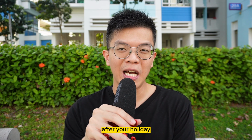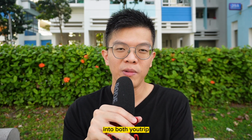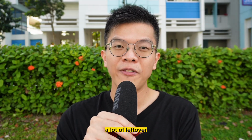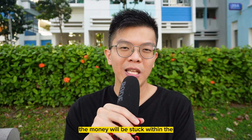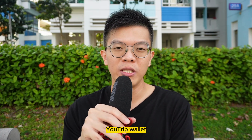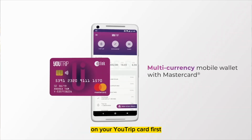Moving on to the next point, excess funds. Let's say after your holiday, you have topped up so much money into both YouTrip or the Trust bank account, and you have a lot of leftover foreign currency. What can you do with it? For YouTrip, the money will be stuck within the YouTrip wallet, so the only way to use up those excess funds is to spend on your YouTrip card.